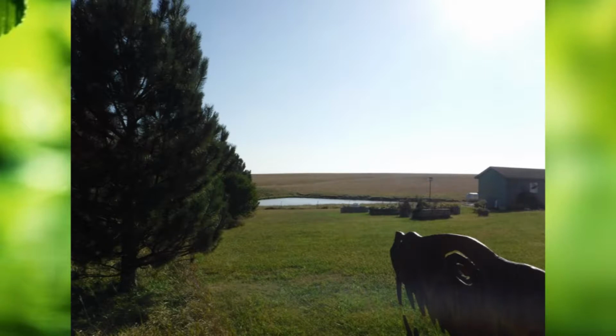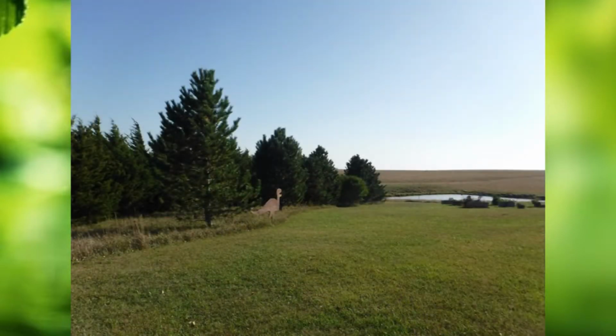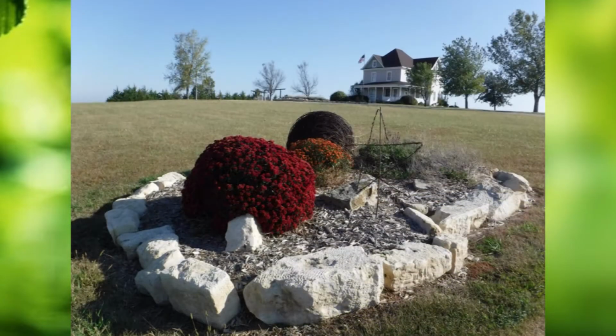Now when they get a big snowstorm with driving north winds, the drifts are away from the house due to the windbreak. Their windbreak beautifies the landscape, provides travel routes and good habitat for wildlife, and has enhanced the value of their property. Debbie was raised near Manhattan and graduated from K-State in 1988.